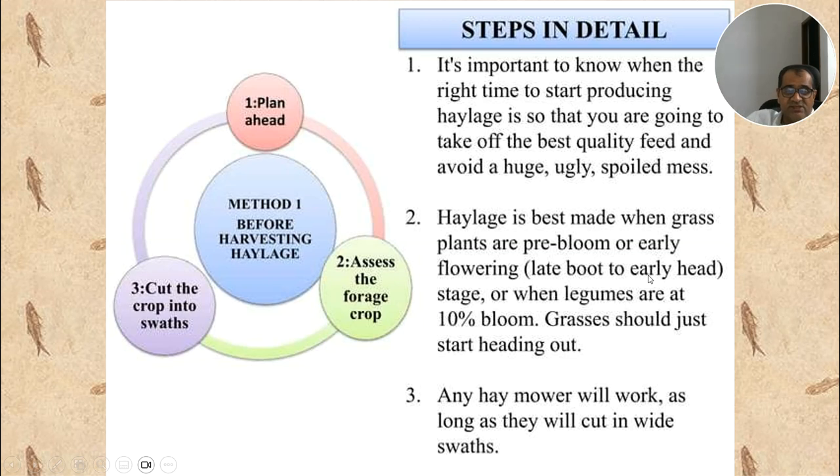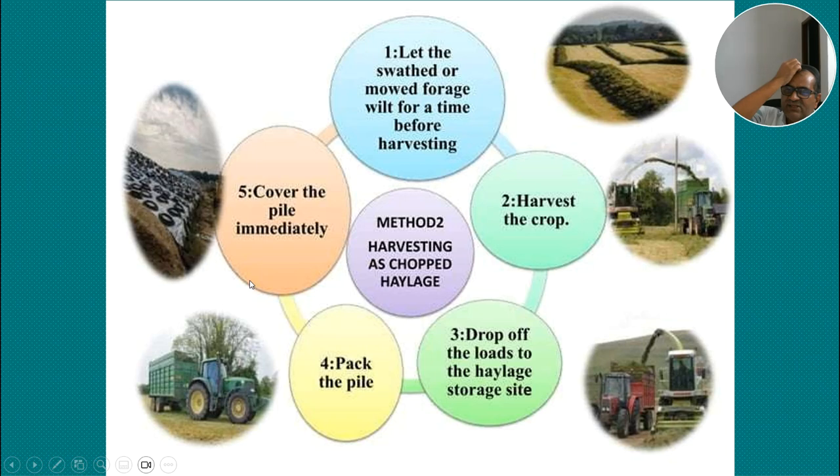It is important to know the right time to start. Haylage is the best method when plants have early blooming, with legumes especially at 10% bloom. Grasses should start heading out. Any hay mower will work as long as it cuts. So these are all the different steps of haylage. Plan first, then assess the forage crops, then cut it and make the haylage.